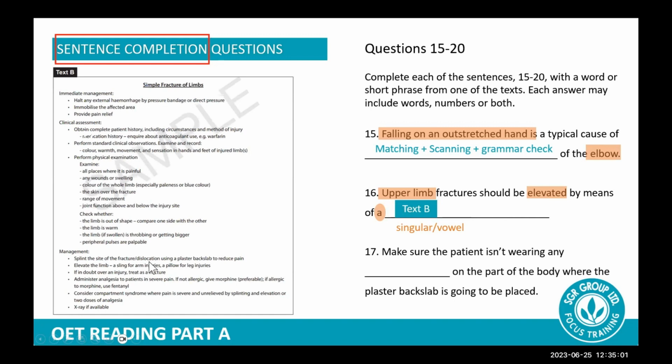Okay, now when you look at text B, you need to look for any information about upper limb. And then when you look at the upper limb, we're going to look for the clue that it needs to be elevated. And then again, as I've mentioned, this is where the elevation earlier comes in. Okay, we also read this part. And because we are looking for the upper limb, we are now looking at the arm area. So if it is the arm, the answer is a sling.